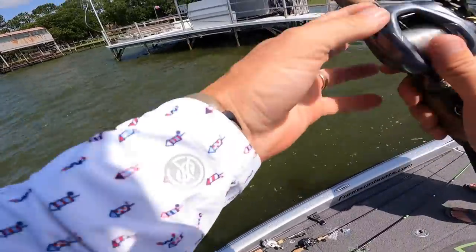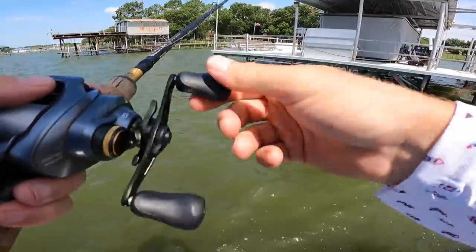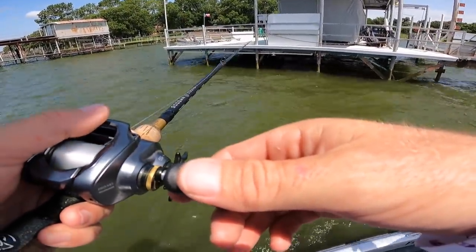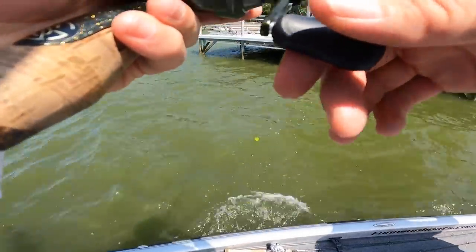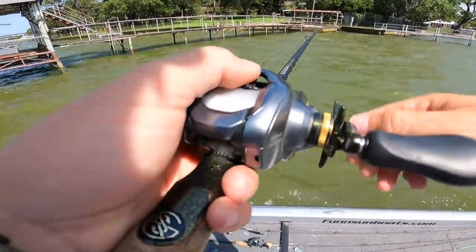It's time to get out the worms, and this is what it's really all about when you get into that midday in the summertime. Fish start to get lethargic, it's hard for them to resist a worm. And in this situation, I'm gonna be throwing a straight tail worm, a finesse style worm, and it's one of our bigger worms. It's the Slim Shake.